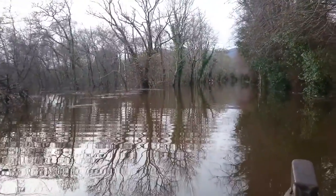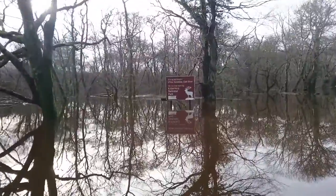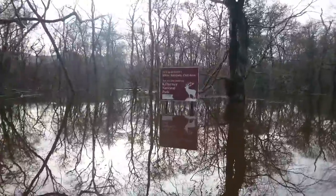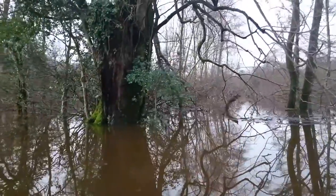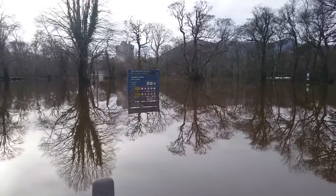This is Killarney's most famous landmark, as most people have never seen it before. Ross Castle sits on the edge of Killarney's Lower Lake and was built in the 15th century. Ross Castle is now virtually cut off and has attained an island-like status as a result of the devastation caused by Storm Desmond on December the 5th, 2015.